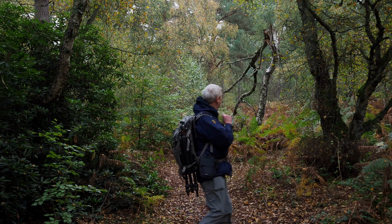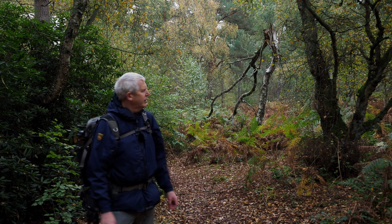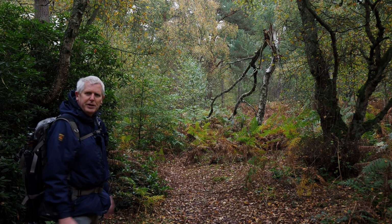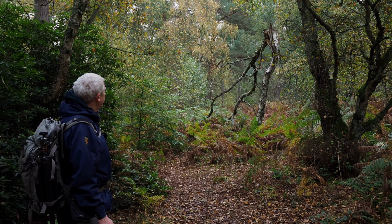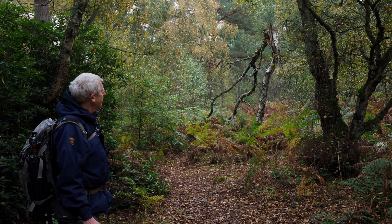So I found this old broken silver birch, I think, which looks quite interesting. It's got a bit of an inverted V. There's some interesting colour behind the tree, and so yeah, I'm going to see what I can get from this.